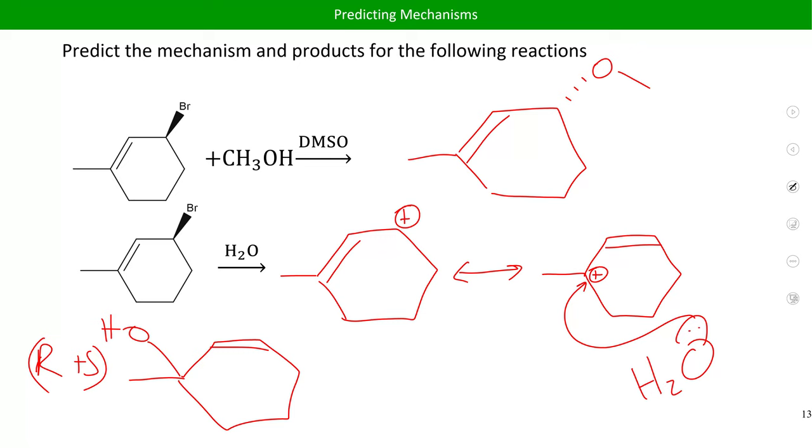All right, so with Zaitsev's rule in mind, make the more substituted alkene whenever you can. If there are two, predict all elimination products and then pick which one's the major product for these. There might only be one product, there might be two, there might be up to four. Assume all of them are E2, so we're not dealing with rearrangements right now.